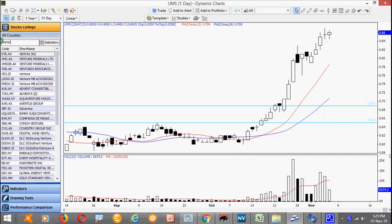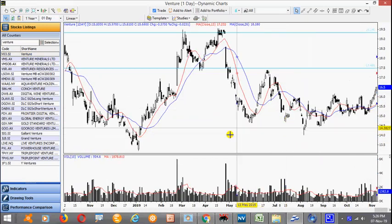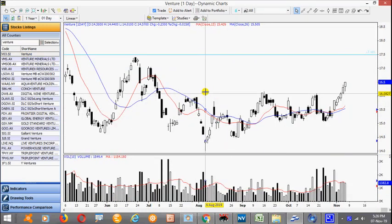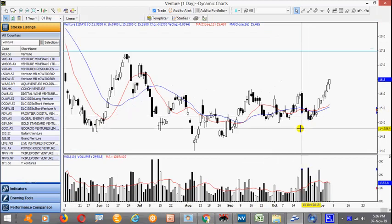Now Venture is a laggard. I mentioned that $16 is a very critical resistance and it managed to take it out. If it follows through today, look for a pullback here and look for new setups to go long.